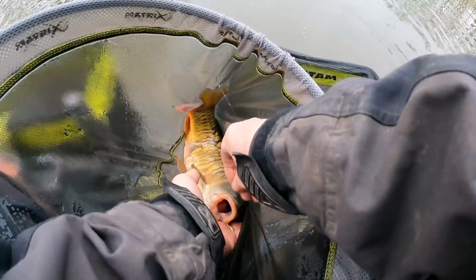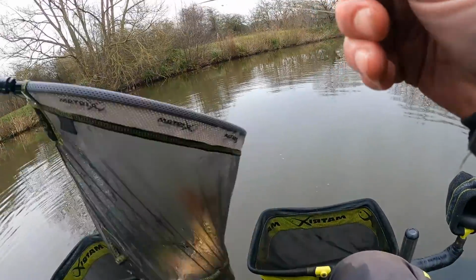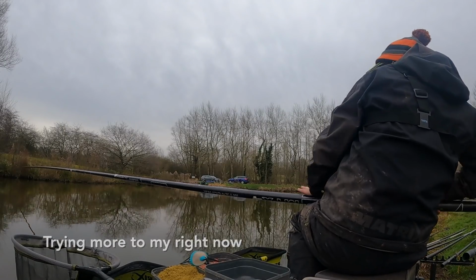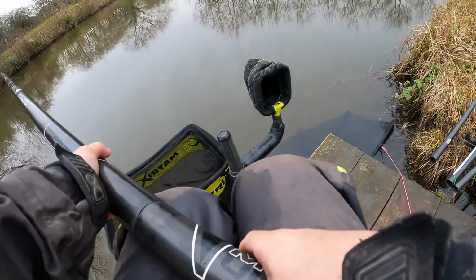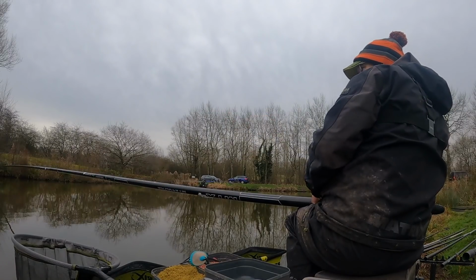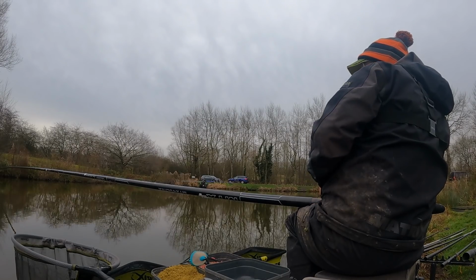Little fully scale mirror. Look at that. Schooner. They're lovely fish, aren't they? I'm going to deliberately go the other way now. I don't want to push them all out of the peg, not yet. So I'm not going to plunder that. I know there's two or three up there. Just see if we can catch somewhere else first. I don't want to push them out and out of the peg.